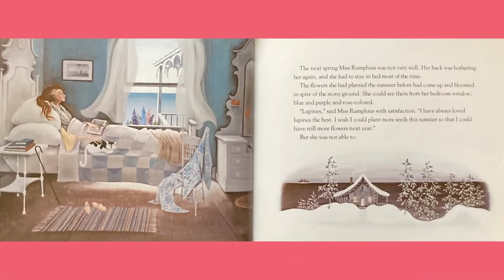The next spring, Miss Rumphius was not very well. Her back was bothering her again, and she had to stay in bed most of the time. The flowers she had planted the summer before had come up and bloomed in spite of the stony ground. She could see them from her bedroom window, blue and purple and rose-colored. "Lupines," said Miss Rumphius with satisfaction. "I have always loved lupines the best. I wish I could plant more seeds this summer so that I could have still more flowers next year." But she was not able to.